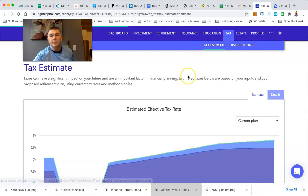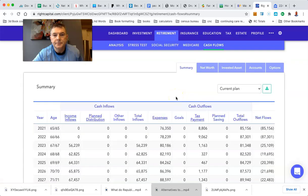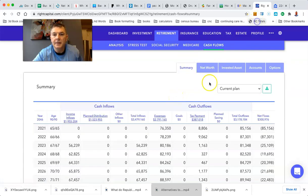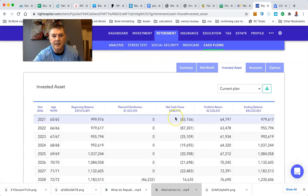All right, so now let's go back to retirement, cash flows, and we're going to hit taxes. They're going to pay $387,000 in taxes. Yikes. And then let's see how much they're going to pay in health care. I think it was the same amount as before, actually. We want to go to expenses. Healthcare, 568. So the same amount of healthcare.